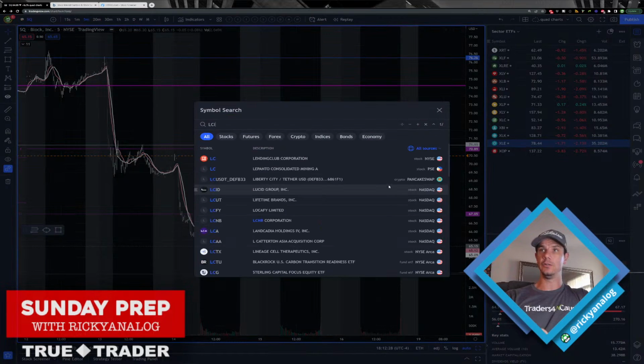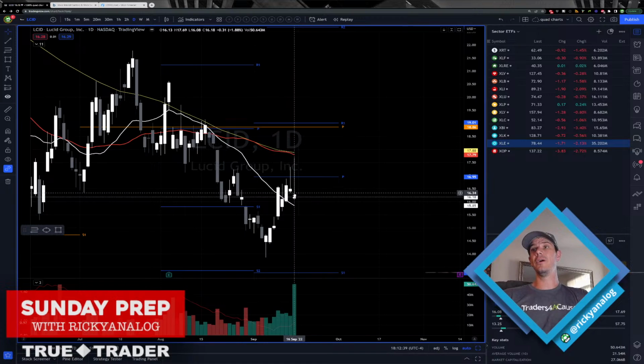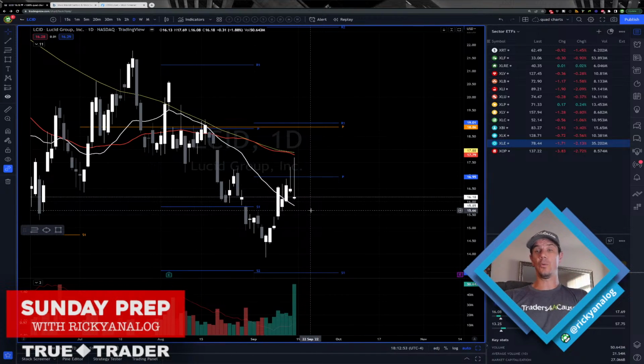The next idea is Lucid. And boy, look at this daily candle. Look, Thursday and Friday just got destroyed. Honestly, I don't know if I'm going to be right. But when I look at these daily candles, and you ask me, do I think this is going to go higher or lower? It looks like it's trying to tell me, hey, dummy, I'm going lower, right? So I don't know where we open, but I'm looking to fade this thing for sure.